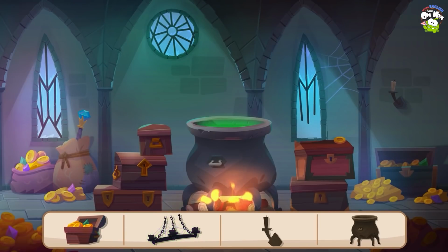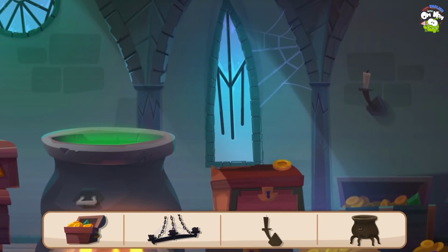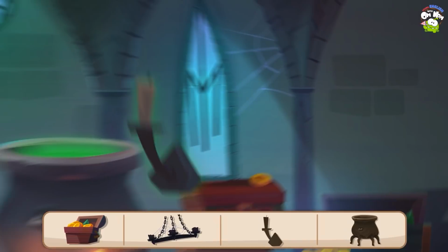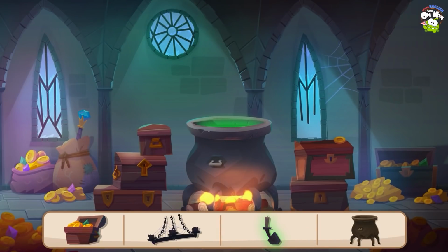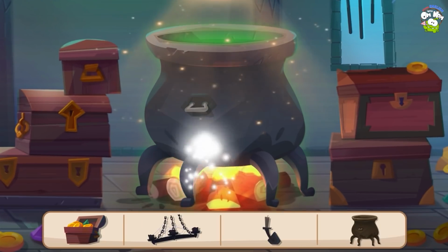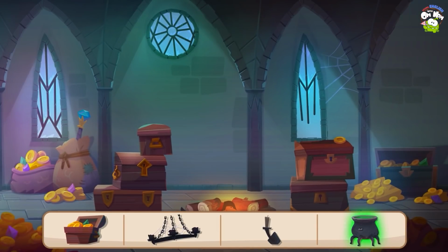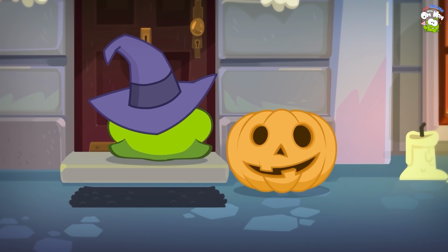Can you find a candle all on its own? Where could it be? Is it here? No, it's here on the wall. Well spotted. Last but not least, can you find the cauldron? I can see this one. Yep, it's right in the middle, over the fire. I wonder what's cooking. Whatever it is, I think Om Nom is having some.